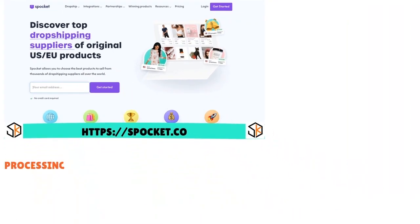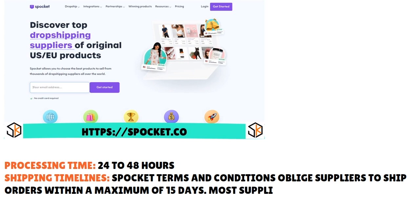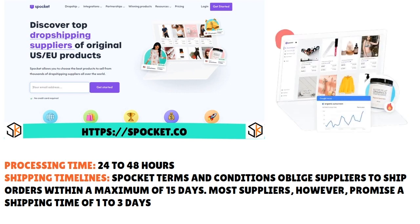The processing time, really, it sort of varies, but on average, you can expect 24 to 48 hours. And in terms of shipping timelines, Spocket terms and conditions oblige suppliers to ship orders within a maximum of 15 days. Most suppliers, however, promise a shipping time of 1 to 3 days. So they are even faster than what Spocket is really telling them to do. Those are good signs.